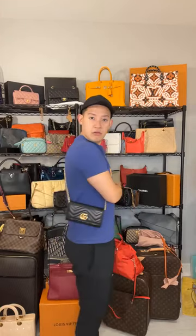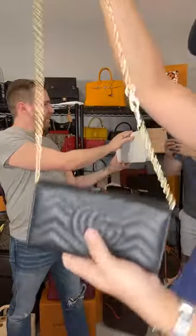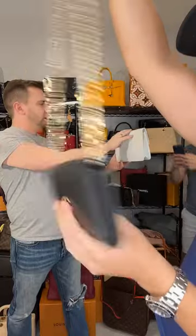You can fit your iPhone in this. It's beautiful worn, and it's a very nice piece. So if you're looking for a wallet on chain style, it's an amazing bag. Very gorgeous piece from Gucci. If anyone wants this, let me know.